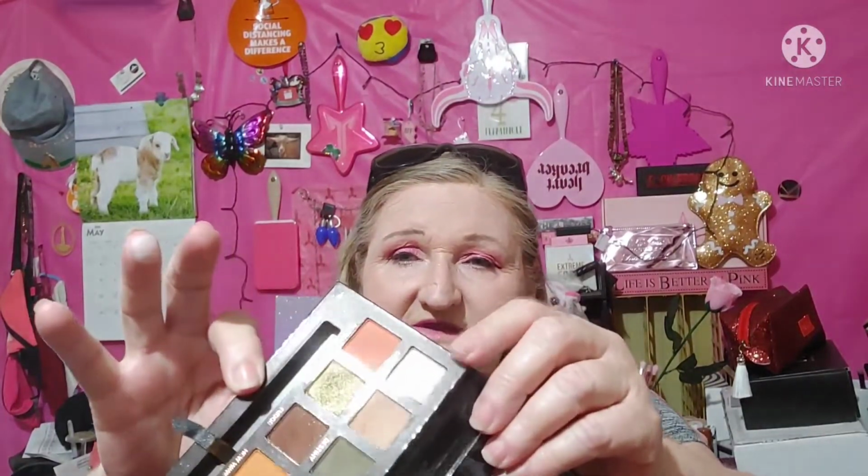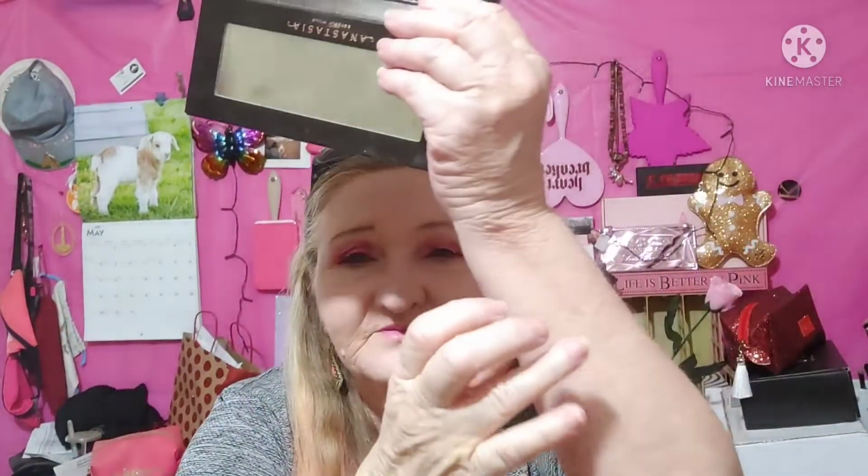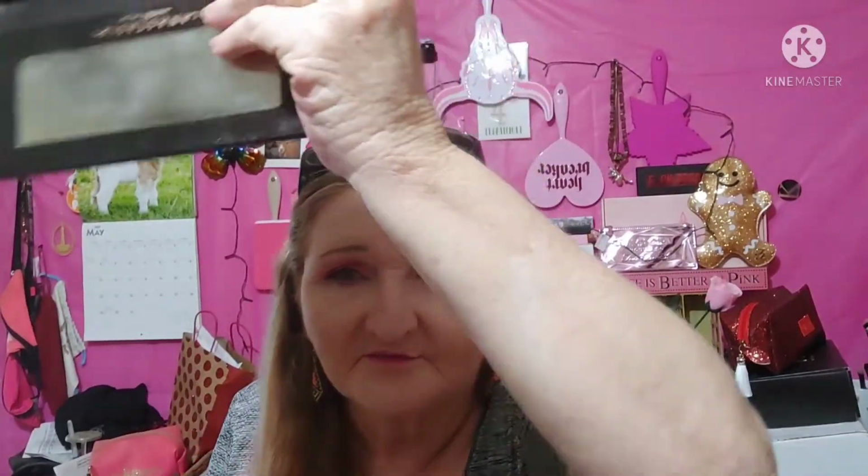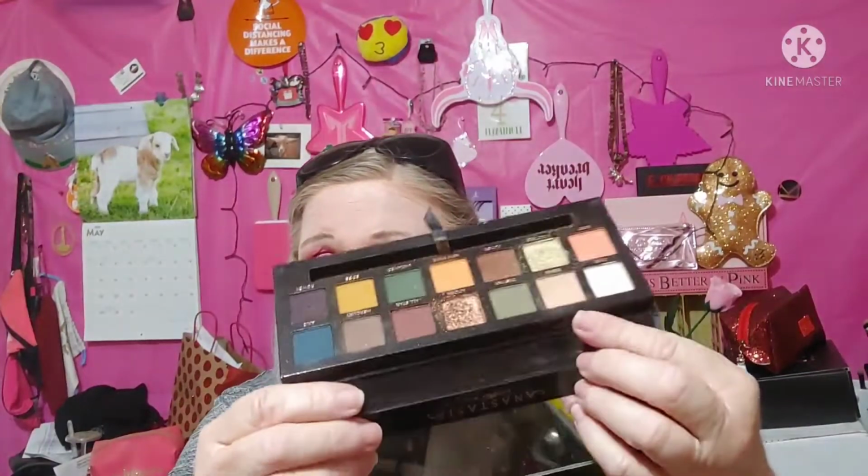The shimmers in here are like, the whole palette is worth those 2 shimmers, seriously. This little pinky white thing up here is absolutely beautiful. It's a great highlight under the brow bone or even just a topper. I use this a lot for my transition during the month.